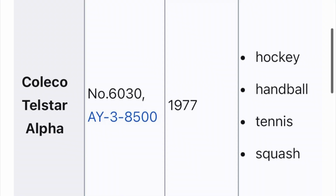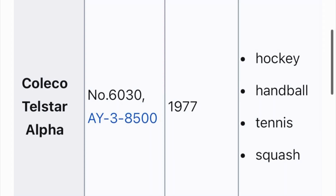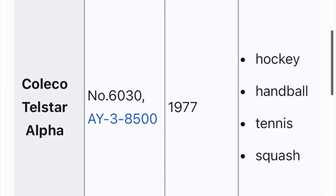And another console we have is the Coleco Telstar Alpha, released in 1977. It has hockey, handball, tennis, and wait, squash. What the hell is squash?